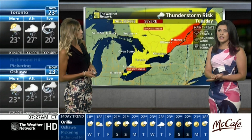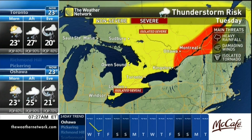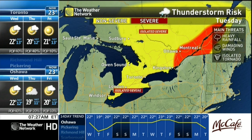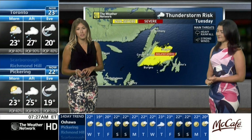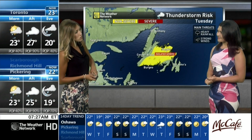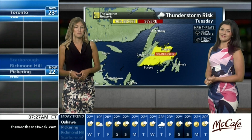Feels like 36 today in Ottawa, so we still have the humidity, we still have the heat with us, and we do have the potential for a lot of action. So we do see the risk of those thunderstorms today. It is right on the doorstep. It is coming into Canada. Exactly. Into Newfoundland also we've got that risk due to an upper low, isolated severe central portions of Newfoundland. Heavy rain and strong winds, those main concerns.